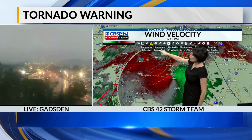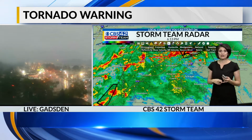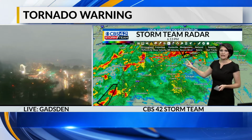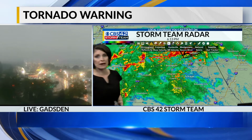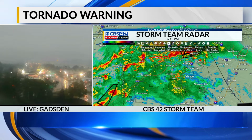All right, let's look at our reflectivity and reset the map, where we're looking at very strong storms moving across North Alabama at this time, and these storm systems have the potential to produce tornadoes. One of the things we're looking at right now is up towards Etowah County. So let's go ahead and revisit our Gadsden storm here.